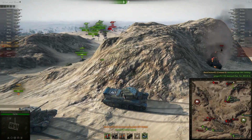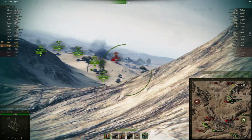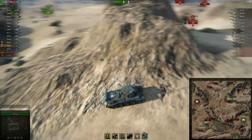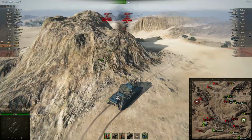Super Pershing is coming up. This T-69 is holding our entire team up. This is not good. Oh, wait. Our heavy tanks push that way. Yeah, let's get this guy. What are we doing? Okay, never mind. The T-34 is blocking the way. We can't leave now.